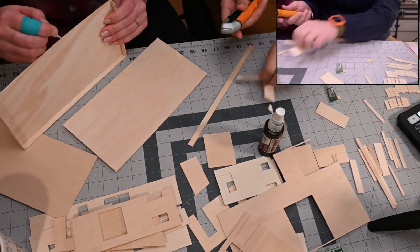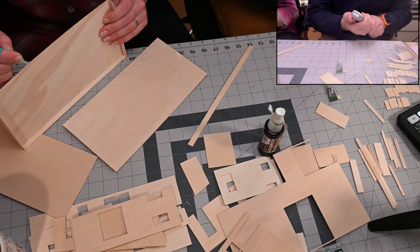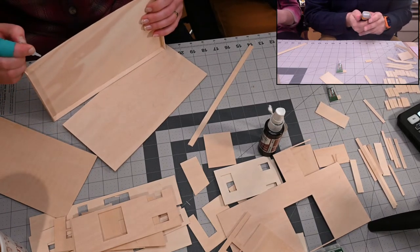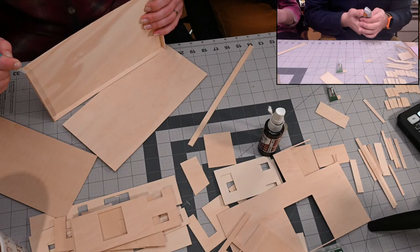Just flying knives over here. Can I sand the glue off that I'm getting not in the right spot? Getting a little drip. Yeah.